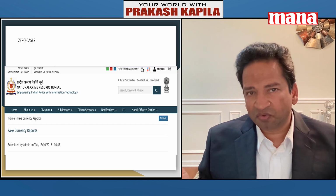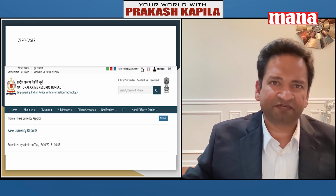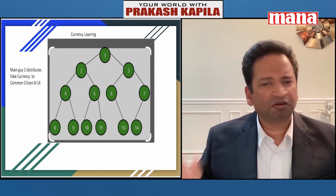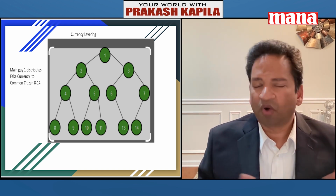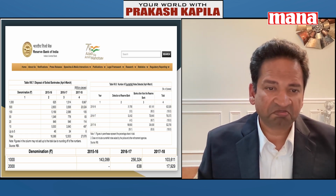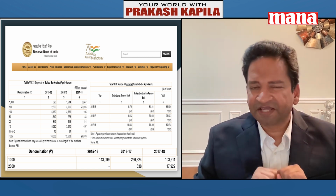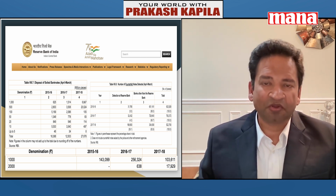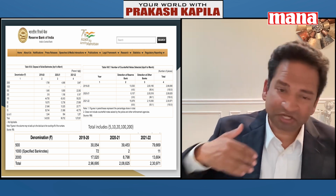Now, why did you not create this public awareness that there are so many fake currencies? Only use digital payment or use check or use credit card or use debit card. Why is this not totally made aware? No, zero governance from RBI. RBI has failed miserably in controlling the fake currency, and now they have asked the currency to come back to the bank. Now there is a queue.